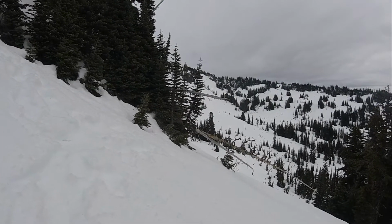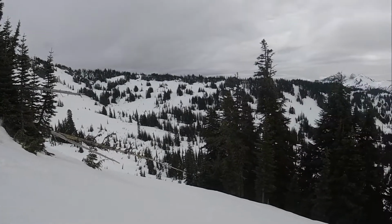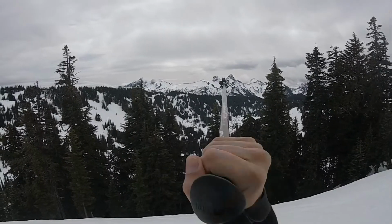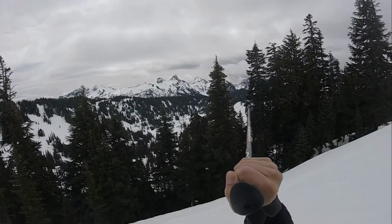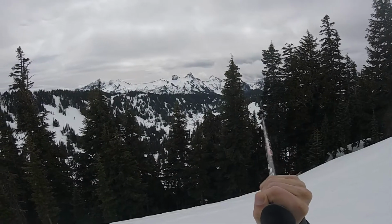So now we're just gonna go snowshoe a bit above Paradise. That is Mazama Ridge. Reflection Lake is on the other side of the ridge down there. Inspiration Point, I believe, is that treed hump there. I'll probably put another indicator where it is.